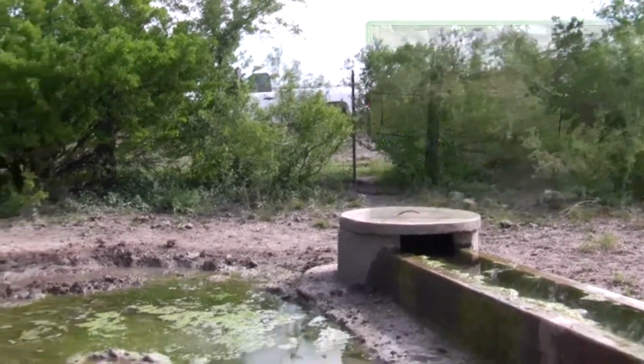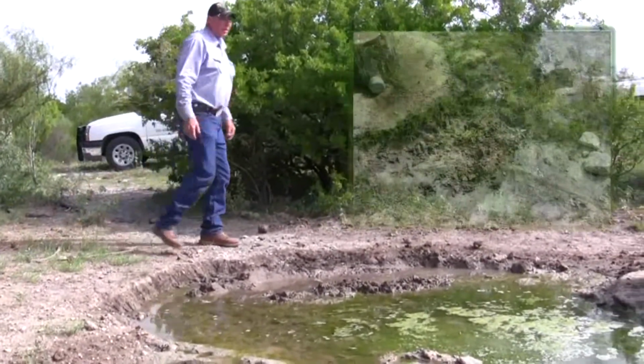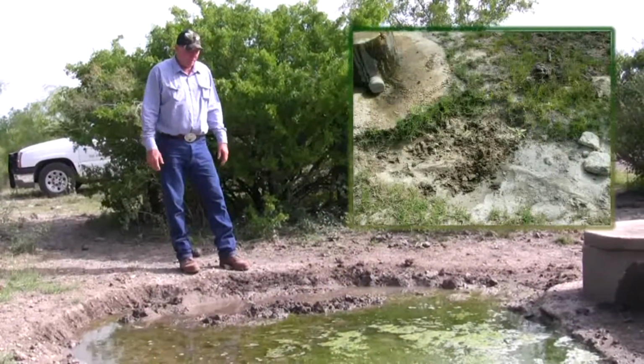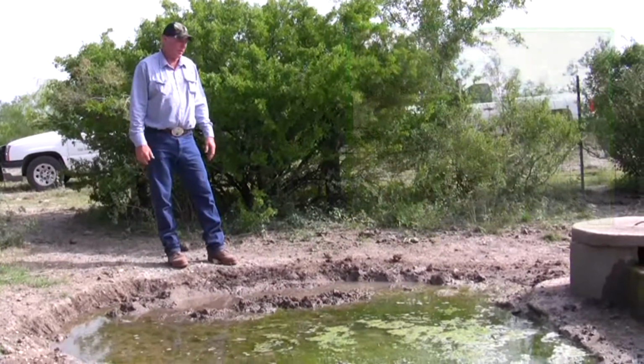There's tracks here in the mud. You can see a good wallow where they've watered and laid down and tried to cool off in the middle of the day. They'll come in and try to cool off a little, and this is a good indication that you might have a hog.